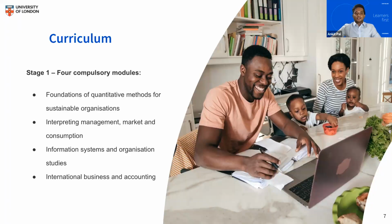So essentially, the bachelor's is comprised of 3 stages. Stage 1 is 4 compulsory modules. Foundations of Quantitative Methods for Sustainable Organization is your first module on stage 1. In this module, you'll be familiarized with quantitative studies and how they are and can be employed in management, economics, and for sustainable business. Some of the topics that would be covered in this would be data interpretation, political economy, natural resource economics theory, etc.